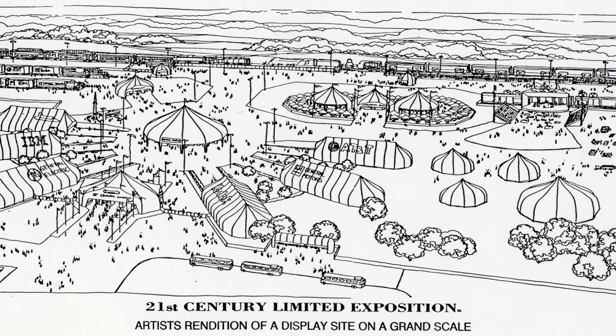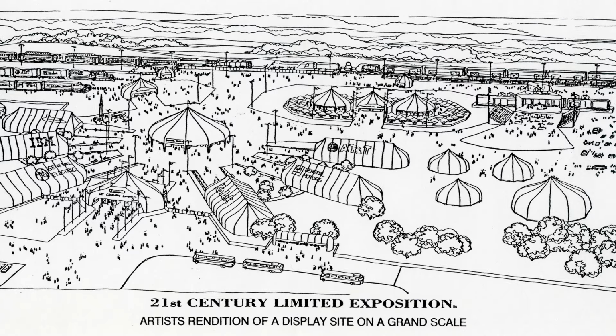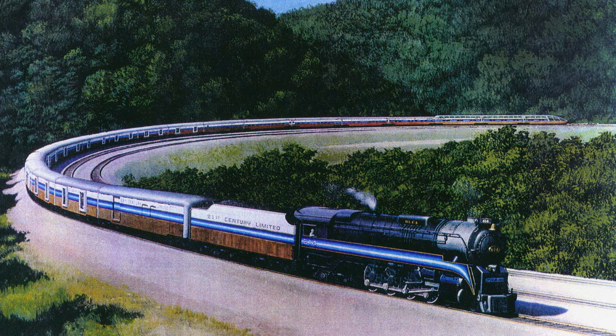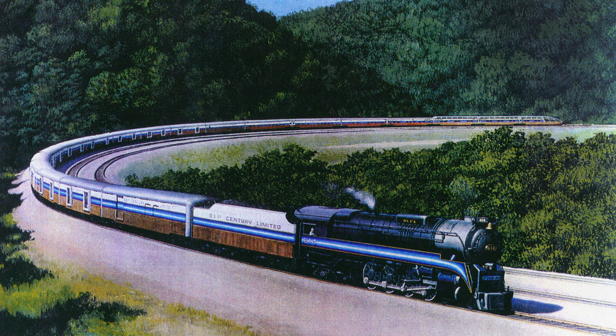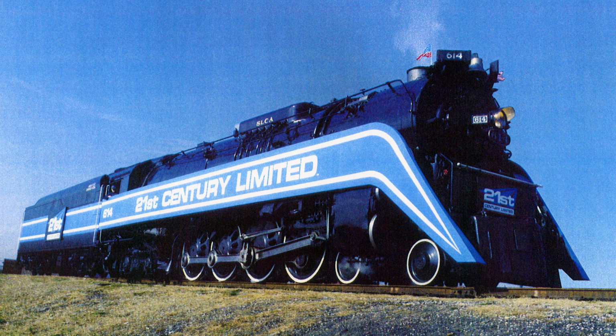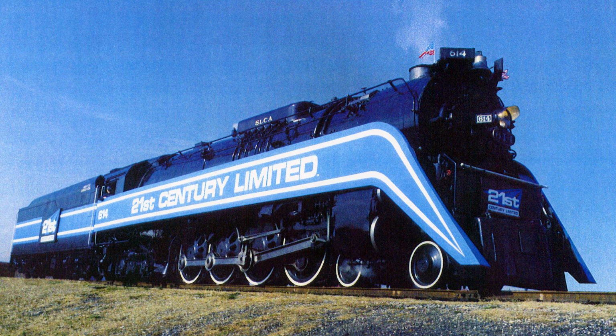But despite the massive scope of such an excursion run, even with its initial proposal back in 1991, there surprisingly wasn't enough time to coordinate all of the proposed stops and to construct all of the exhibits, let alone the Millennium Machine, before the actual turn of the century, as the only equipment to be retrofitted for the 21st Century Limited was 614 itself for a promotional photo.